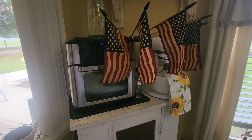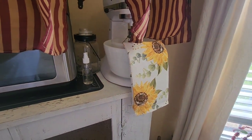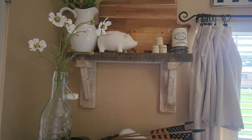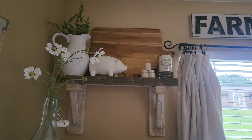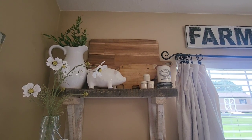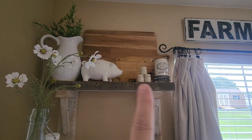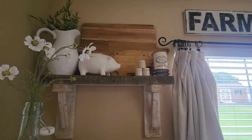So here's my KitchenAid with a pretty sunflower towel hanging out. Here's a few more cutting boards. This one's not vintage, but these are vintage, the piggies. So another thrifted pitcher, and more ceramic things. I have a Ray Dunn piggy up here, and another Dundee jar with the coasters.